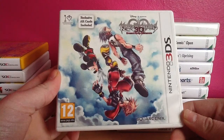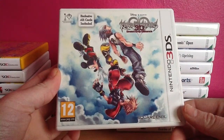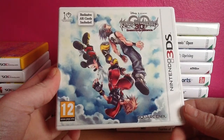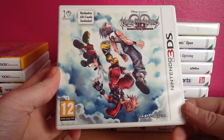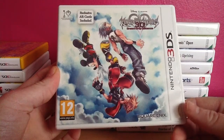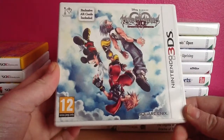Next is Kingdom Hearts Dream Drop Distance. I'm a fan of the Kingdom Hearts series. This one, from the ones that I've played at least, might be my favourite. I really did enjoy playing around with the flow motion. There's a lot to this game, and it's so jam-packed, and there's AR cards and games within the game. I highly recommend it. It really is a good game.